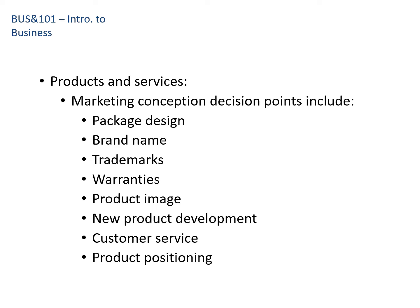Warranties can often convey images about quality. So if a company puts a long warranty, for example, I don't know if it's Kia or Hyundai, two Korean car companies, were the first to come out with a 200,000 mile warranty. And again, that was something that was very groundbreaking at the time, and it was meant to convey that their products were high quality. Who would stand behind a car for 20 years if it wasn't high quality? That gets into product image, what people think about when they think about the product. We'll talk quite a bit about new product development in this lecture, and then customer service and product positioning.